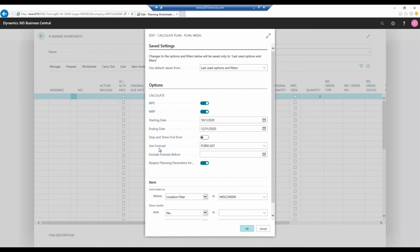Demand forecasts. If you're using demand forecasts, either the sales forecast or the component forecast, and you want to have that affect your planning worksheet run, you can select your forecast here. And then also you can optionally exclude the forecast before a certain date. And what date do you normally recommend, John, for excluding the forecast?